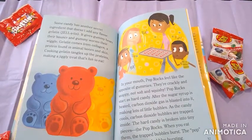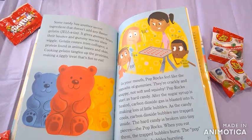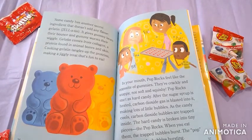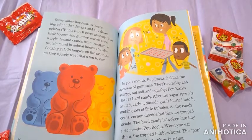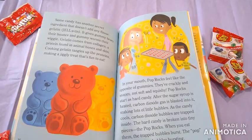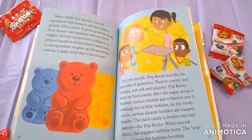Some candy has another secret ingredient that doesn't add any flavor: gelatin. It gives gummy bears their bounce and gummy worms their wiggle. Gelatin comes from collagen, a protein found in animal bones and skin. Cooking gelatin tangles up the proteins, making a jiggly treat that's fun to eat.